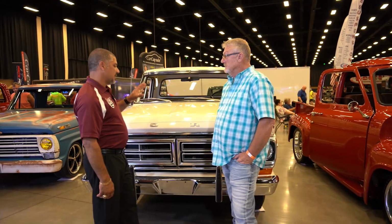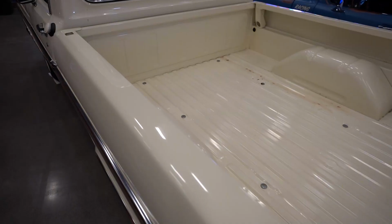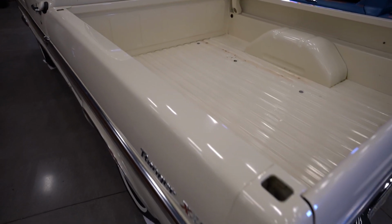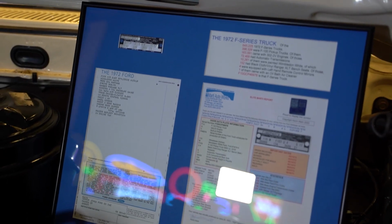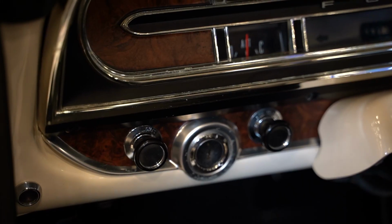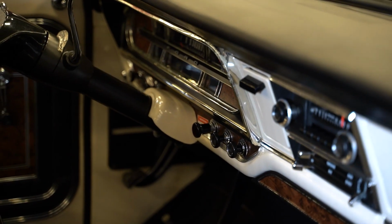You thought that it was stored in a garage or somewhere. It was really dusty when you purchased it. The guy I bought it from bought it in 1996 out of Oklahoma and took it back to North Carolina and took it to one car show, won first place, took it home and parked it in the garage, and I don't even know if he ever started it. And then I bought it about a year ago and cleaned it up, detailed it, and had to do a few things to get it running.